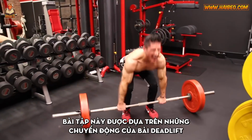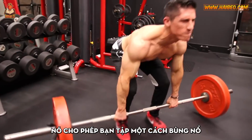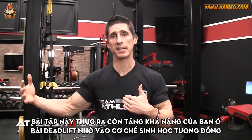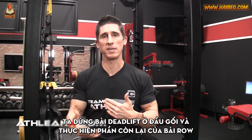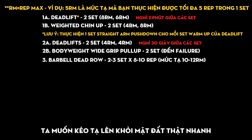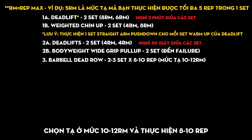It actually builds off of the same movement pattern we use for the deadlift, allowing you to train explosively, actually priming the performance on this move because it shares similar biomechanics, and we actually stop right there at the knees and continue to drive up and perform the rest of the row. It's an explosive movement. Again, we don't go to failure here, and we're looking for how quickly we can explode this weight off of the ground. You're not going light, you're not going super heavy. Choose about a 10 to 12 rep max and perform 8 to 10 reps.